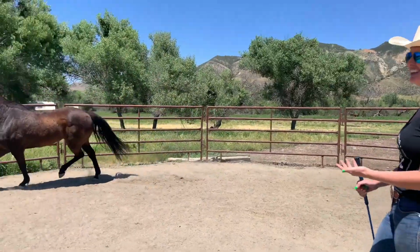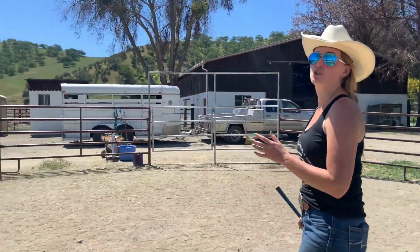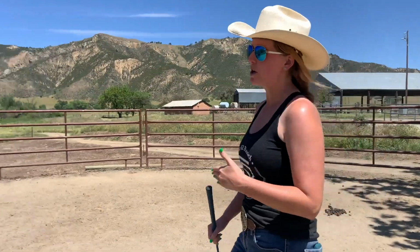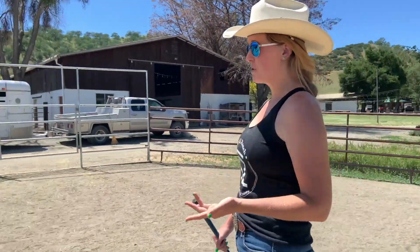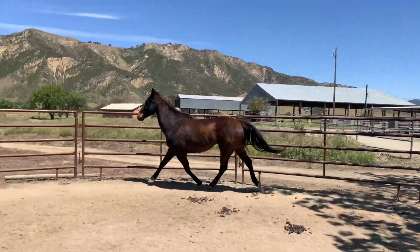My horse Dylan is an off-the-track thoroughbred, which means he was a racehorse, so he started out so forward, which just means moving really fast all the time, always willing to go, go, go, not super great at stopping. Sam here is also forward. I like the way that he moves. I think he's a pretty mover, which is always a plus.